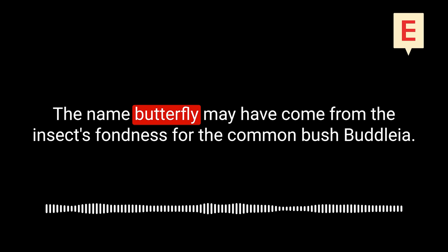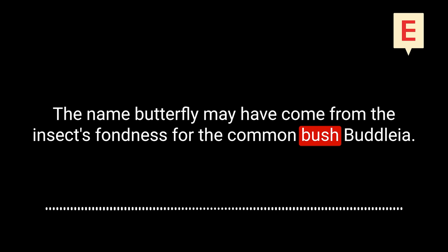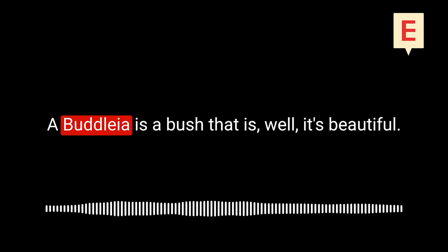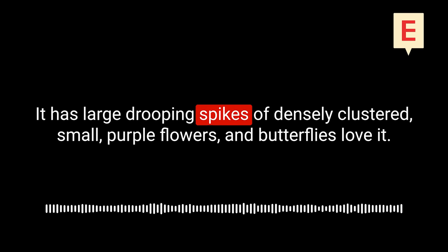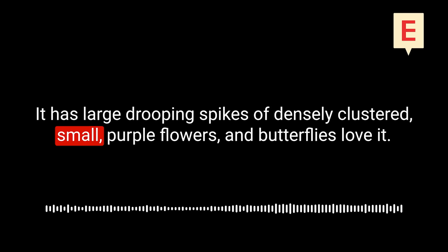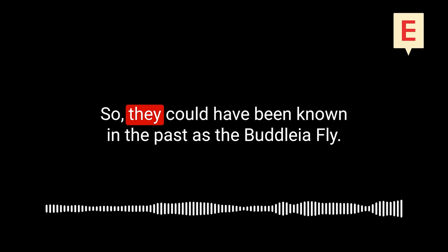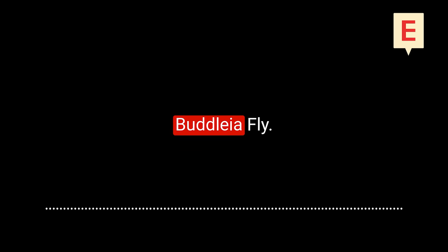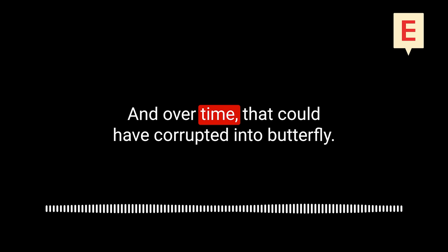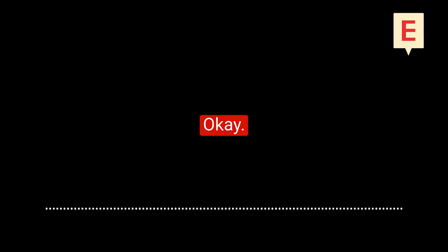The name butterfly may have come from the insect's fondness for the common bush, buddleia. A buddleia is a bush that is, well, it's beautiful. It has large drooping spikes of densely clustered small purple flowers, and butterflies love it. So they could have been known in the past as the buddleia fly, and over time that could have corrupted into butterfly. But again, I'm not certain, so don't quote me on that, okay?